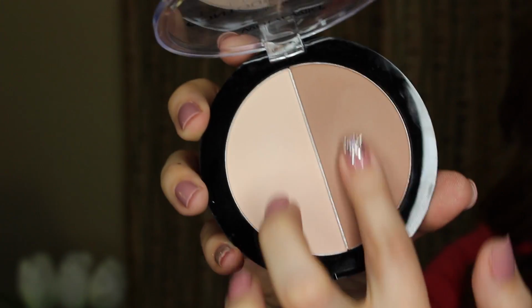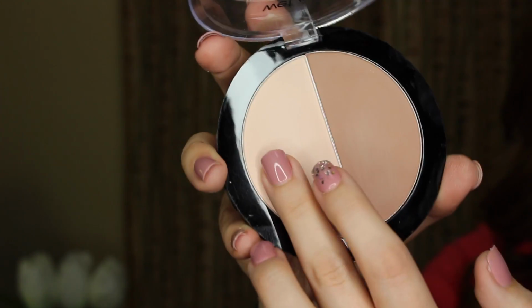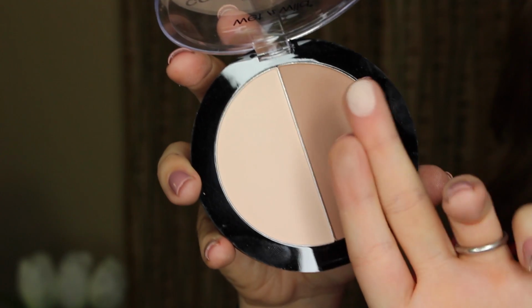It's very light, and it might not look as light as you think in the pan here, but actually on, I don't know if you can see, it comes off very, very light. It's somewhat buildable, but medium to deep skin tones might not find a whole lot of use for this. If you think this will match your skin tone, however, I really like the way it performed.